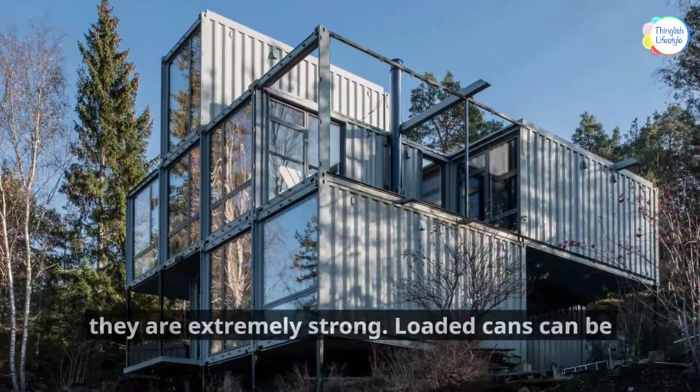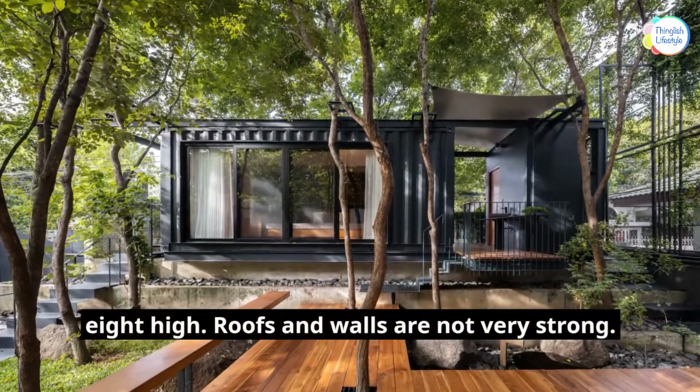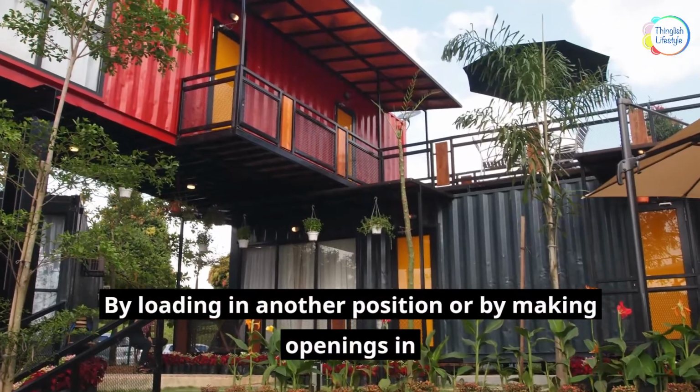In spite of the fact that the corners have a container module, they are extremely strong. Loaded cans can be stacked up to 8 high. Roofs and walls are not very strong. The modules are intended to be stacked on corners.